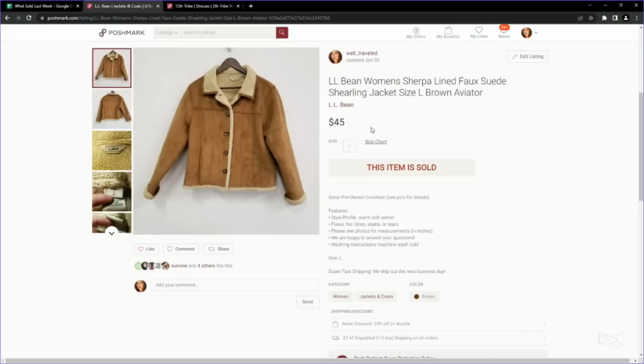This is just a faux suede shearling jacket. So faux suede and then the fur lining on the inside, women's size large. Paid $6.99. This sold, I would say it took about a month to sell, but it sold for $45, which is pretty good. Just keep your eye out for the style. This is something you can look for in other brands as well.